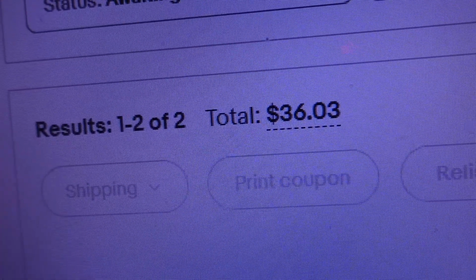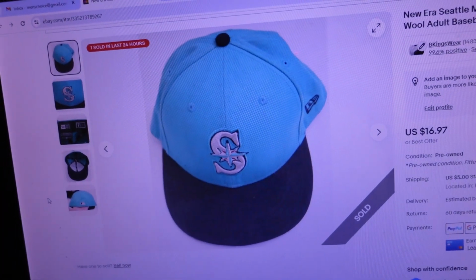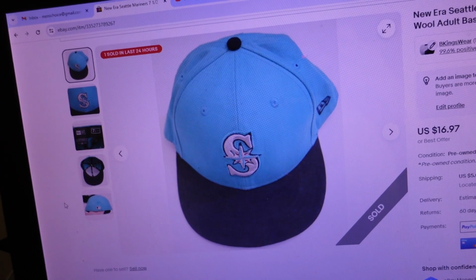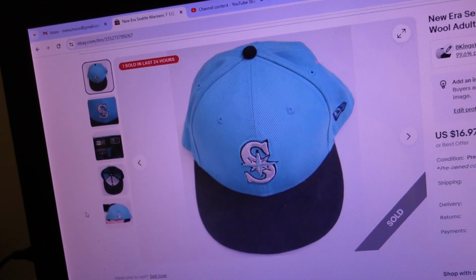Alright, it looks like we had 2 sales since late last night in the small store. 2 sales. Let me show you what sold. You see it? 2 sales for $36.03. Let's see what sold. First item that sold for $21.68. It's a New Era Seattle Mariners 7½ blue and navy polyester wool adult baseball hat.